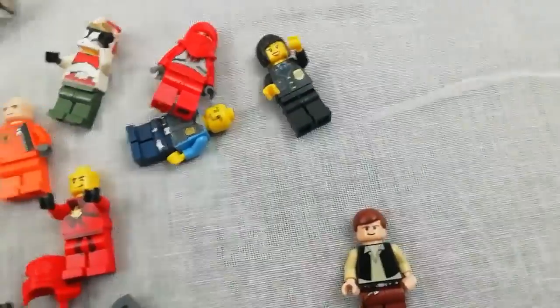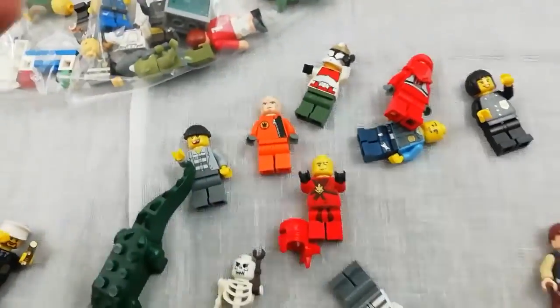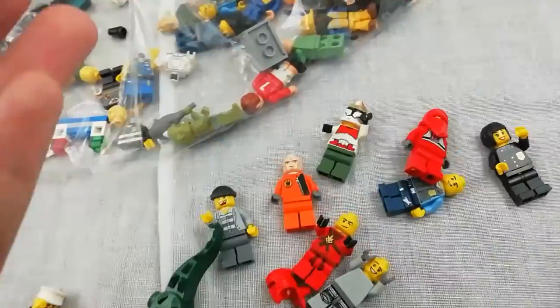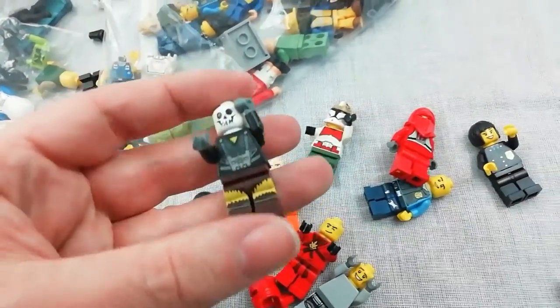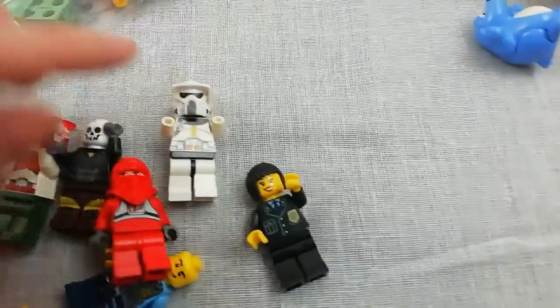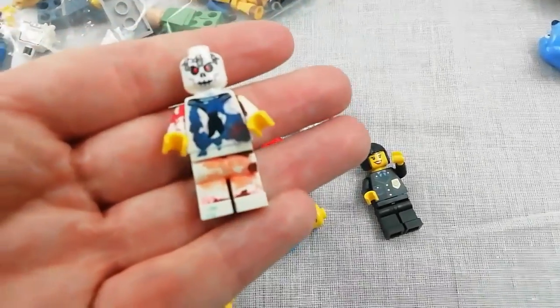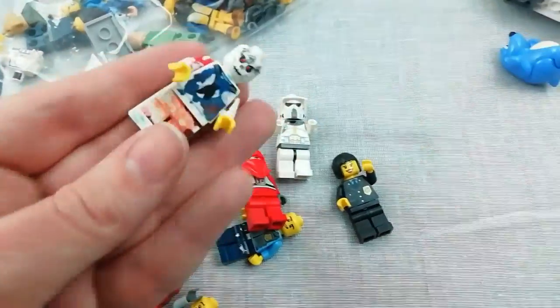Another Ninjago one there. I believe that's a crocodile. I'm not sure who that guy is. Not sure on that one either. Yeah, not sure. But I know there's a couple of Star Wars ones. There's another Star Wars one there. He's got no arms at the moment. This is another one that was like all kind of red on him. So I'm not sure if that's meant to be like that.